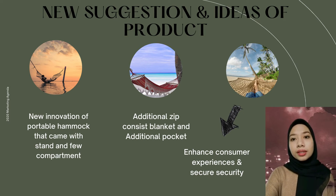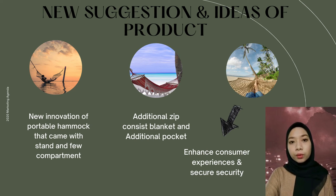Besides that, with the existing hammock stand, we would like to create some innovation, which is to add a pocket at the right side of the hammock for the consumer to keep their things or belongings while sleeping, such as a mobile phone, gadget, book, and many more. Apart from that, we also have an additional zip at the tip of the hammock foot, which contains a blanket. This is to make sure that the consumer will enjoy a good experience in using the hammock.